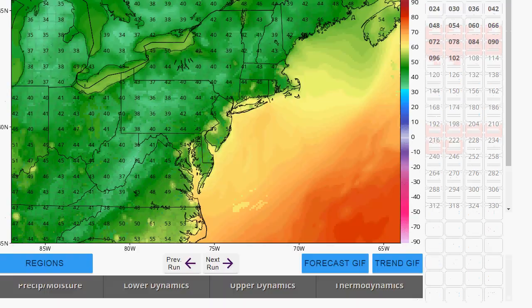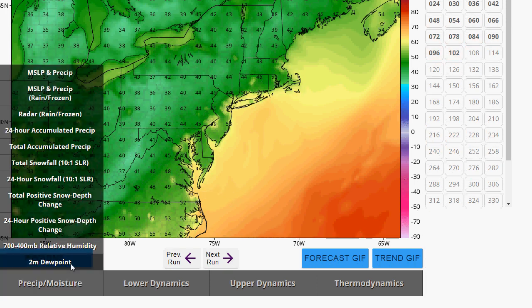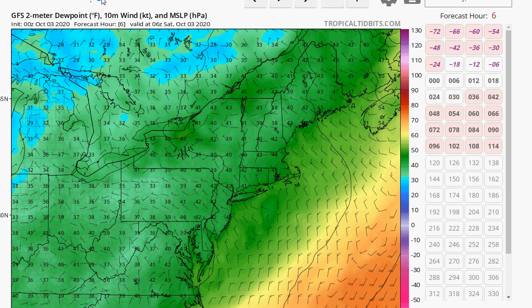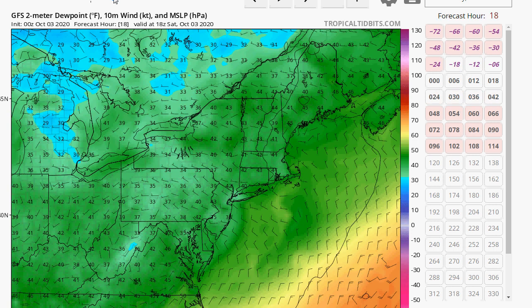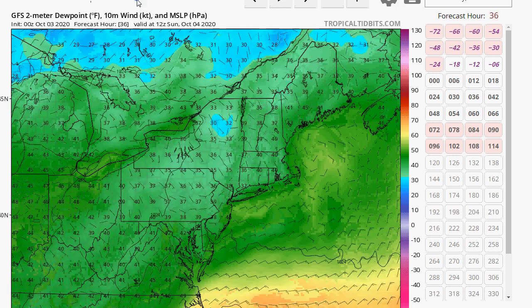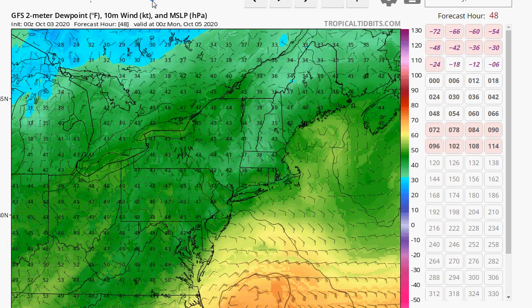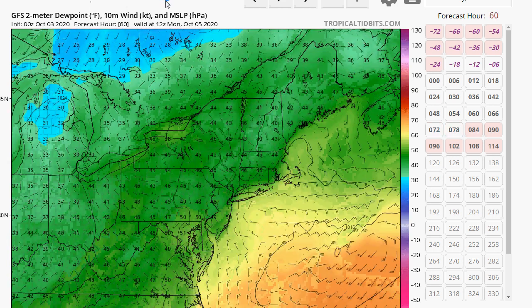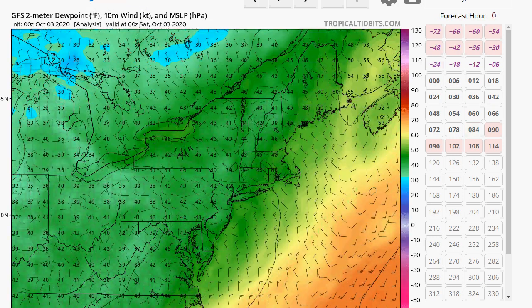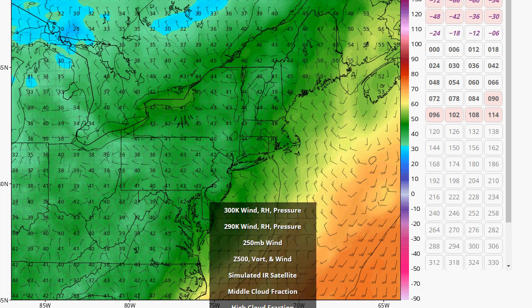And the dew points will also remain low. We'll look at the dew points, and you will see that we will also have nice low dew points. Light northwest winds tomorrow, dew points in the 30s, and we stay dry on Sunday. Maybe the dew points come up a little bit into the mid 40s, but nothing really too humid. We're kind of done with the humidity, I think, and I hope we are.